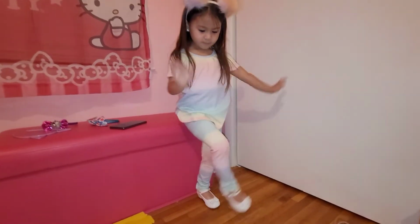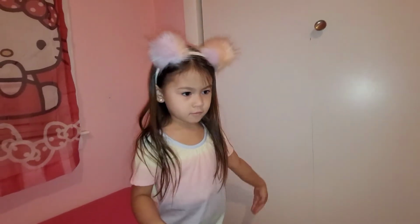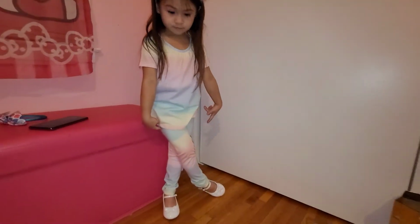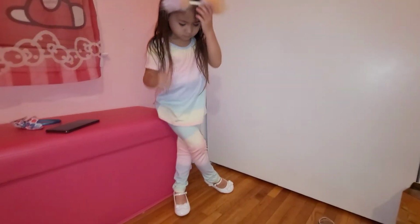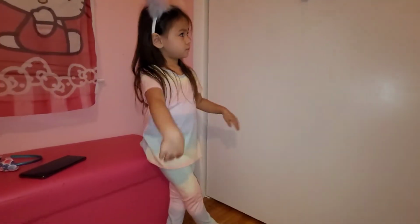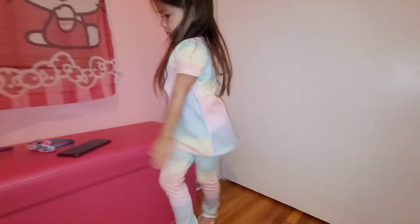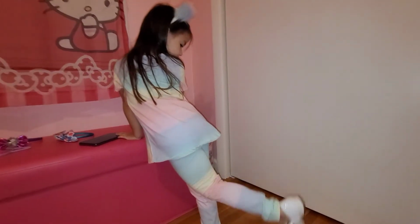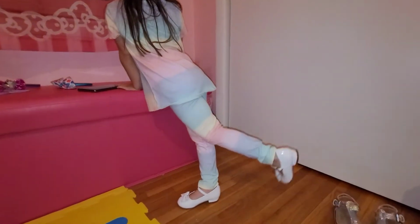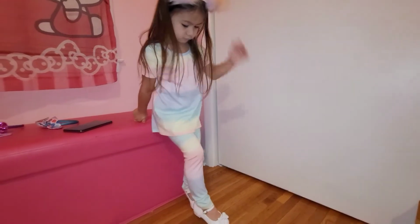Look at that, guys. How does that look? And look at the matching headband. It's perfect. Look, Mommy. Oh, nice shoes too. It matched with your shoes and your headband. Very nice. Can I see the back real quick? I'm gonna turn around a little bit. Oh, looks nice, Lexi. That's very pretty. Wow. Awesome.